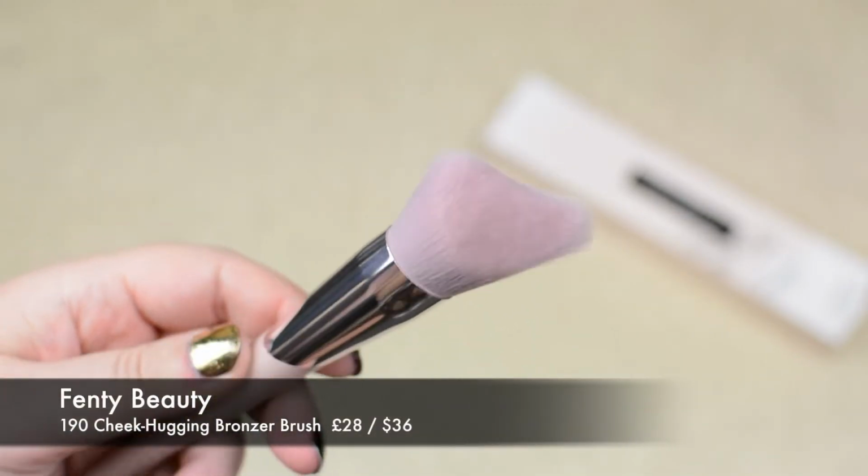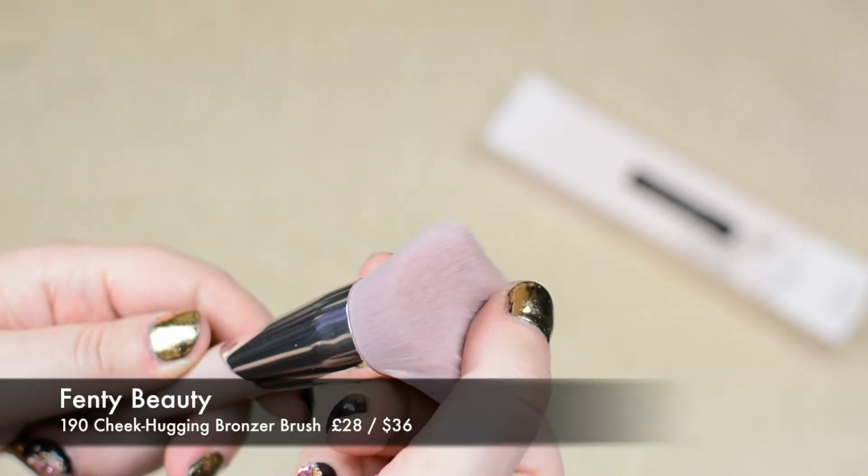Oh, and I forgot to mention, I also got the 190 Cheek Hugging Bronzer Brush. So basically, it's a big sister for the 120 Cheek Hugging Highlighter Brush. And this one is my absolute favorite brush to apply highlight because of its unique cut. It goes so well on your face. This one is a little bit bigger, and it's supposed to apply your bronzer so smoothly and so incredibly. So I decided I'm gonna give it a go. If I'm gonna like this as much as this one, I'm not gonna regret spending £28 on a brush.